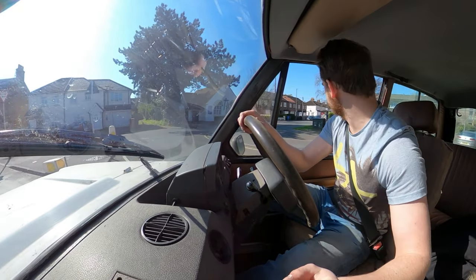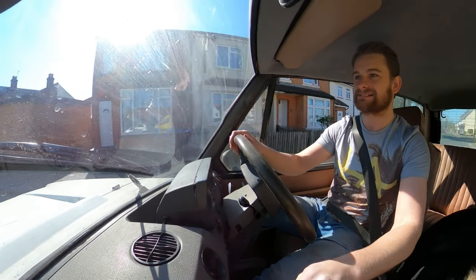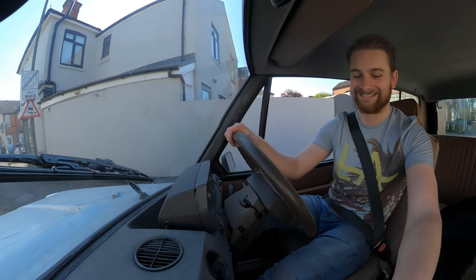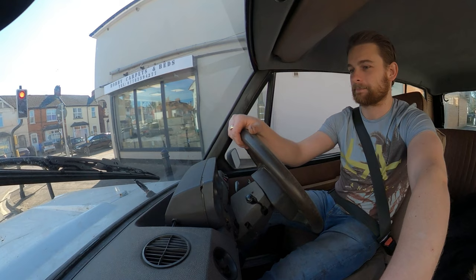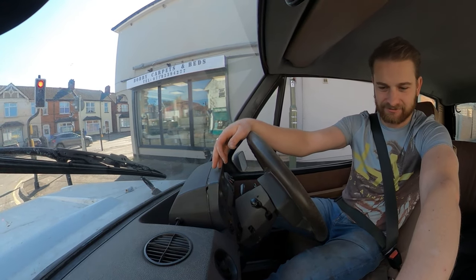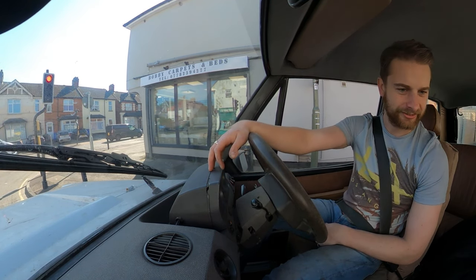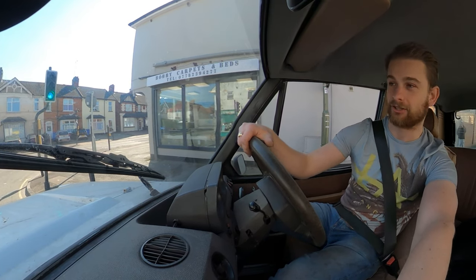Third gear? Yeah, that's it. Third's a bit shorter than first, it's a bit strange. This thing gives me a smile, it really does. I've got half a tank of fuel. It'll be interesting to see how our engine temperature goes. So far, so good. Oil pressure is fine. The clock is still wrong.